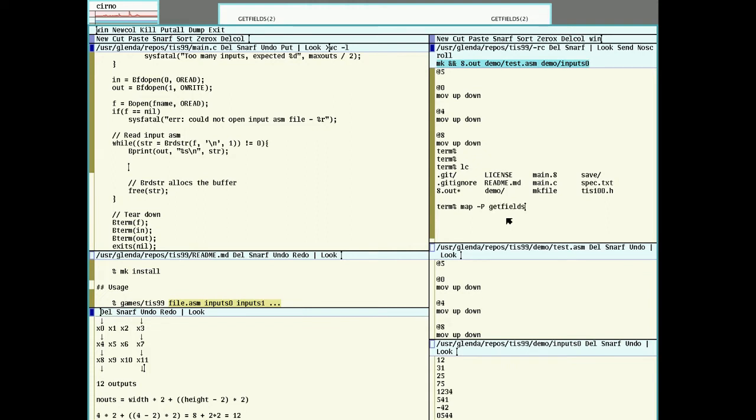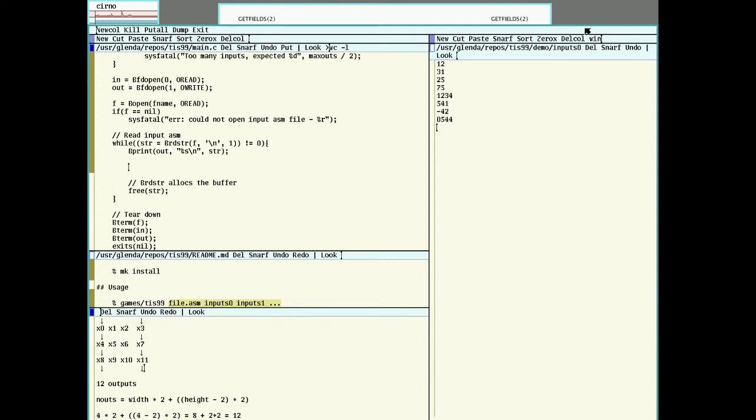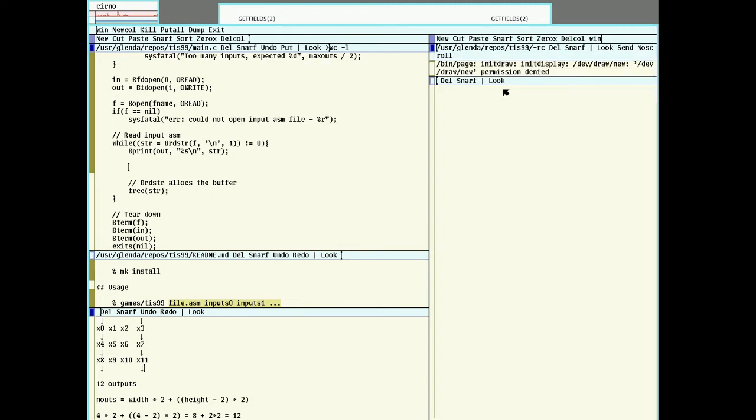What? Get fields. Oh god. I don't know why my delete key input isn't going through on my keyboard. I could swear that worked. Oh great, I just lost... hold on. Yeah, okay, that's about what I expected. Okay. Shit.